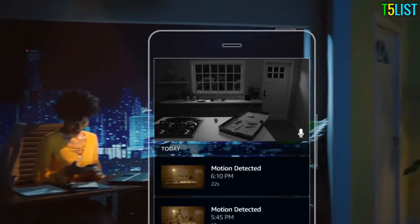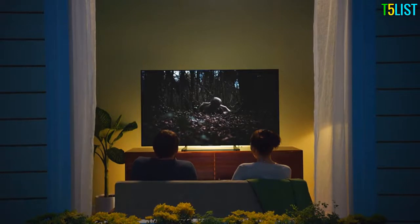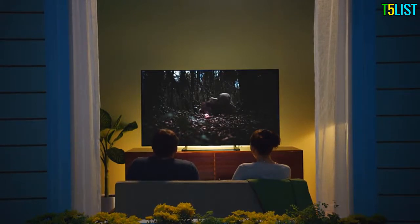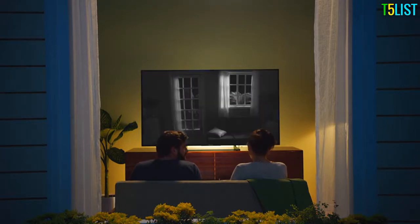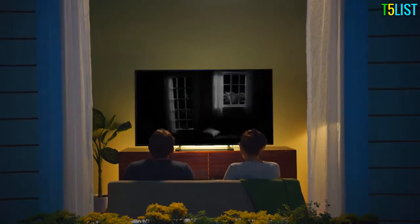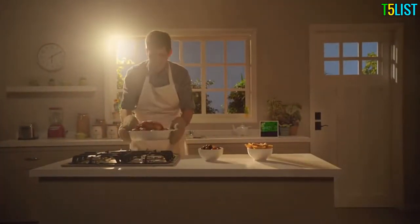You can access Cloud Cam using compatible Alexa-enabled devices. So if you hear something go bump in the night, you can use your voice to check it out and feel safer immediately. Alexa, show me the back door. And Echo Show's hands-free voice control makes it super easy to see live feeds from any room of your home without putting down what you're doing.